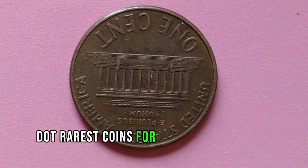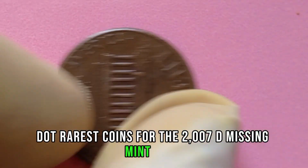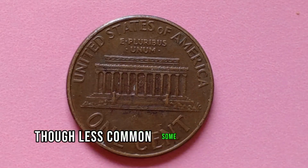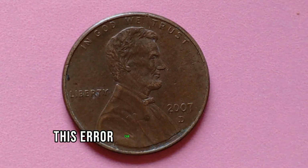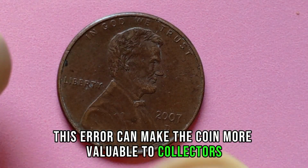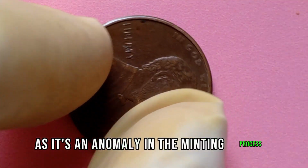4. The 2007 D missing mint mark. Though less common, some 2007 D pennies are missing the D mint mark. This error can make the coin more valuable to collectors, as it's an anomaly in the minting process.